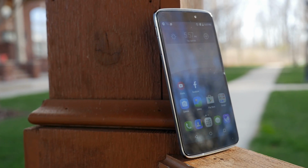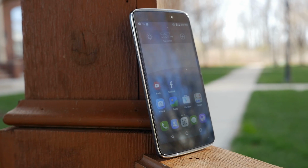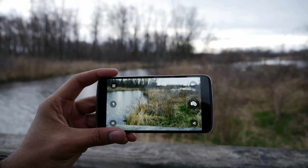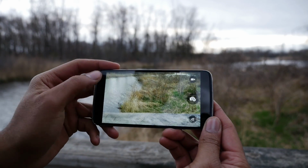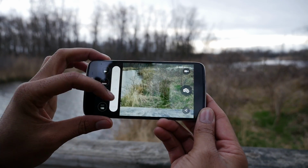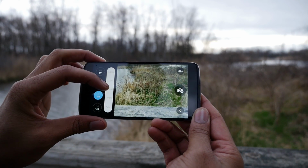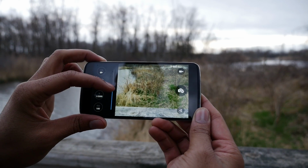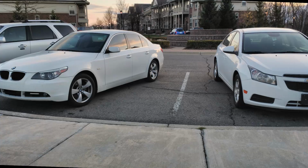The camera on board is a camera you'll find on some other flagship devices. What I mean by that is that it uses the same sensor as the OnePlus One and the Nexus 6. This camera is really good in good lighting, just like other cameras, and in lower lighting with contrast situations, HDR mode does a really great job. Here are some images that I took in HDR mode.